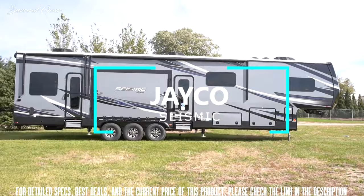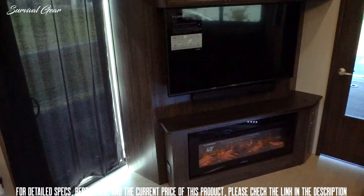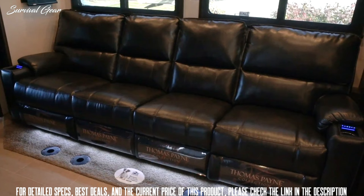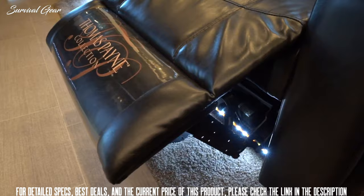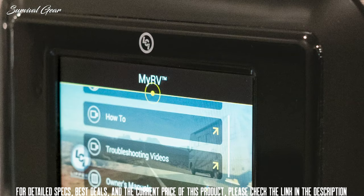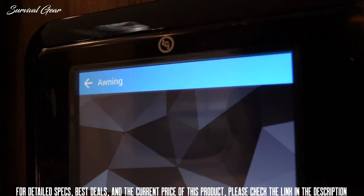Introducing the 2019 Jayco Seismic. The Seismic's interior is full of technology and amenities. These wide-body toy haulers feature impressive entertainment centers, coupled with soft leatherette theater seats, complete with LED lighting, power recline, heat and massage. The One Control System provides access to many of your trailer's top features, such as awnings, lighting, and leveling systems, with just the push of a button.